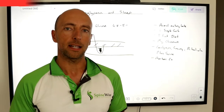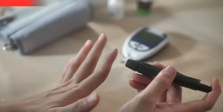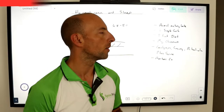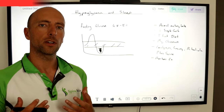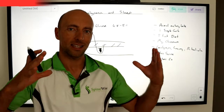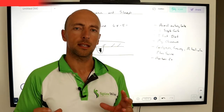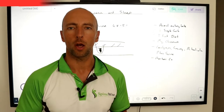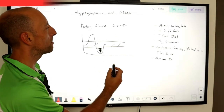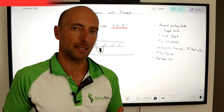So if you've ever had a fasting glucose test done, maybe you've been to your GP and they've done labs, or perhaps you've had a fasting glucose test done just from a finger prick test. This is really what we're talking about as a basis of all this: understanding what the normal range of fasting glucose is, because the range generally that we're given in most labs is a pathological range, and that is that if you're outside that range, it means you have some kind of a condition. But from what we've seen over the years, the actual functional range seems to be a lot lower, where people actually function best in. So for most, what we tend to see most people function best in is a range of about 4.8 to 5.1. That's where most people seem to function best.